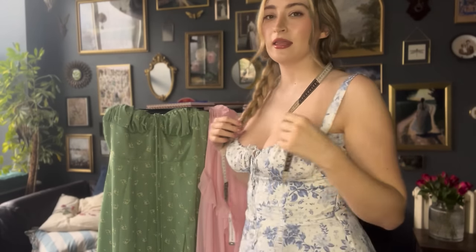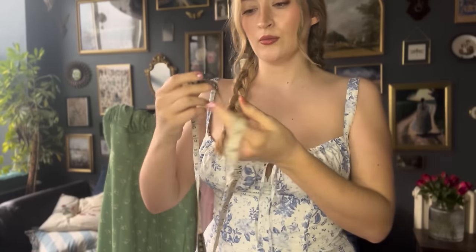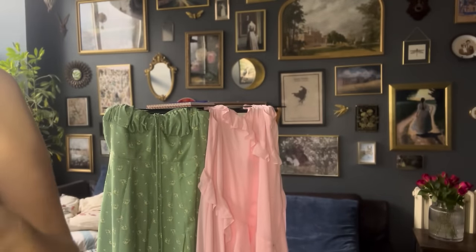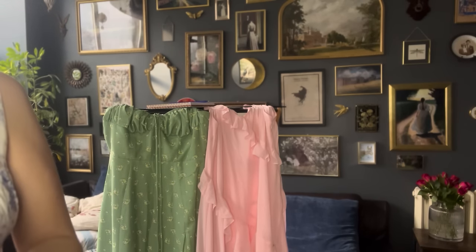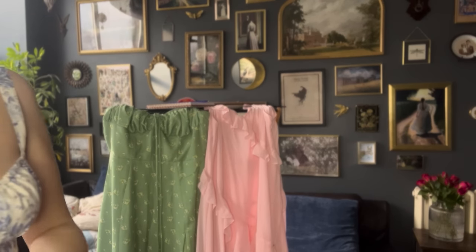Right. I think that's all the measurements we need. Is there any more you feel you'd like? You'd like the circumference of your arms here? That's no problem at all. I completely understand where you're coming from. When you have a dress with sleeves, perhaps, and it's too tight, I really feel that. Lovely. And I'll do this one.